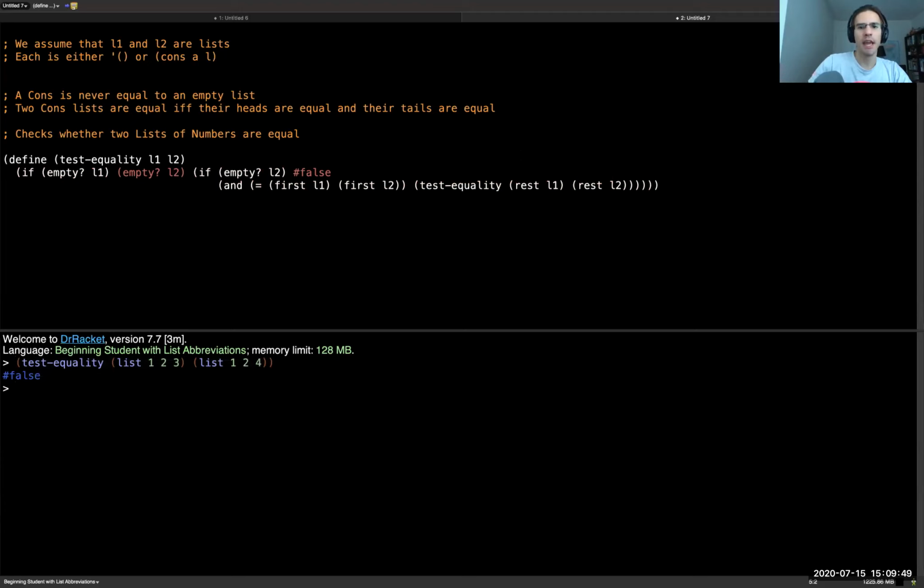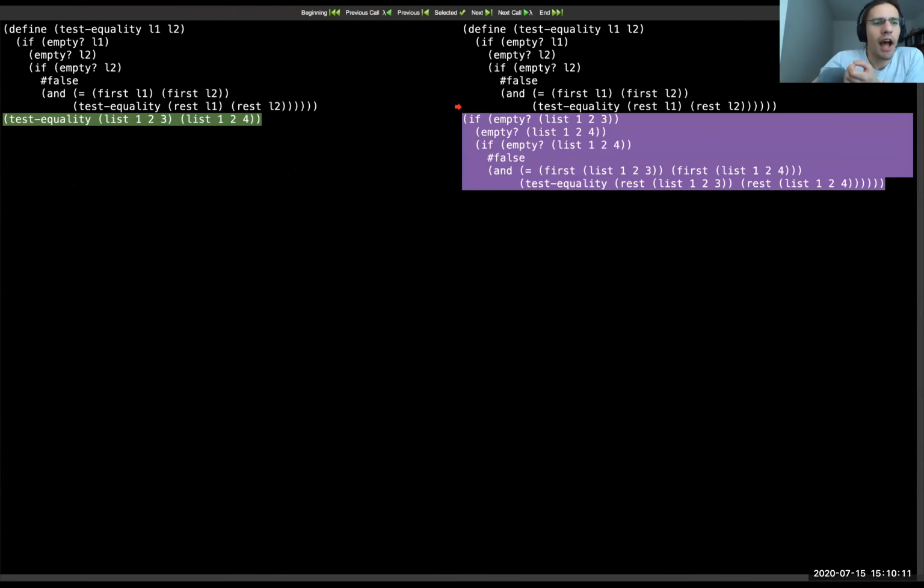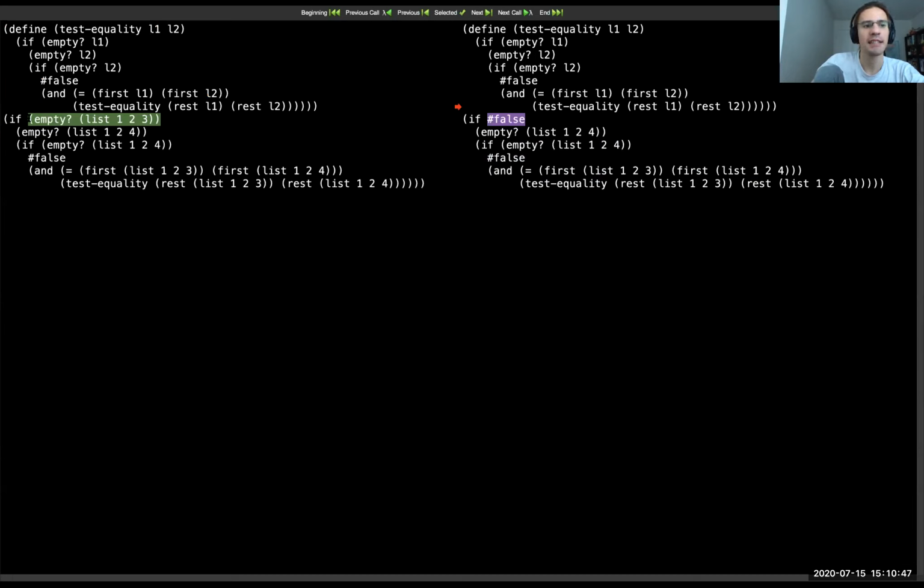And we can look at how this behaves with respect to the stepper. So here I want to test equality under these two lists. Now, the definition that I gave here, it's complicated. So I got a bit sidetracked in giving this. But it goes into this expression. It looks at all occurrences of L1 and L2, which there are many, and it replaces them in the body of this expression with the provided values. Then this expression is an if expression. It asks, is this list empty? Well, it's not.